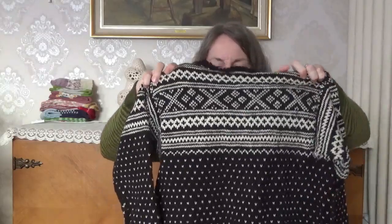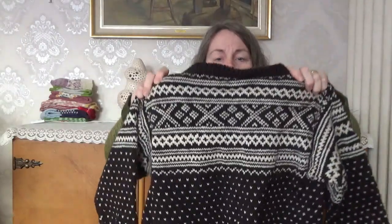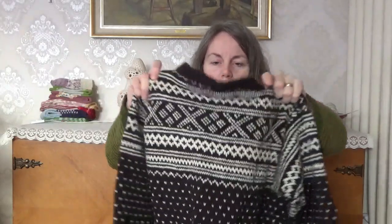It's gone with the children. I don't know where it is. But this is the pattern that Marius was based on. This is called Setesdal. There are a lot of variations. We have one that was connected to the folk costume. That has very strict rules for how it should look, but this is one of the variations.